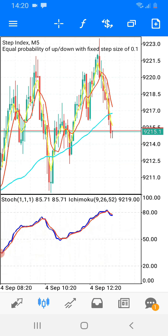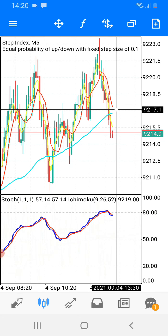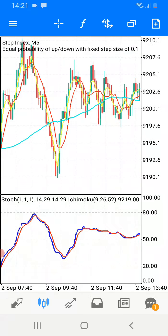Exactly what I'm talking about. Okay, I think we're about to get an entry at this point. It's about to give us an entry right here, because the blue moving average is about to cross above, and it's at the overbought level. So I'm waiting for this. So guys, this is what I'm talking about.